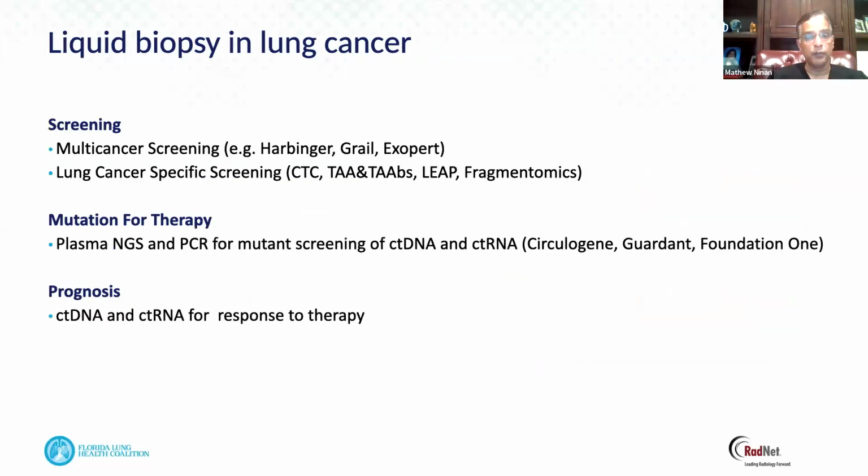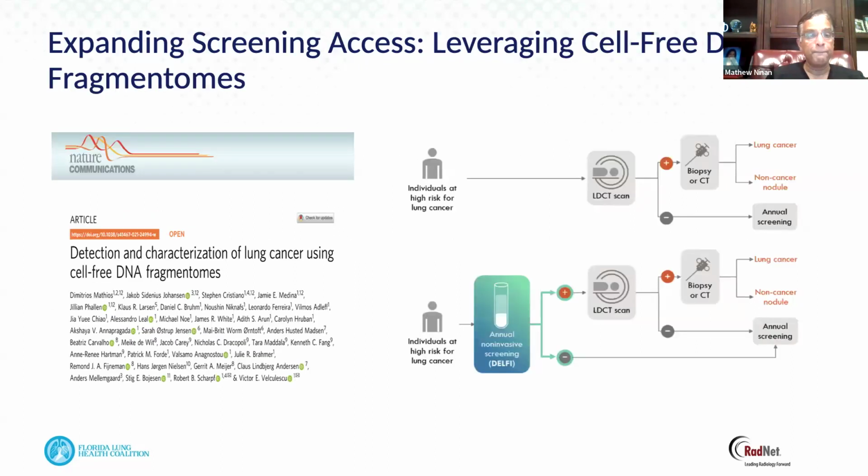One of the ways that we can also use ctDNA and ctRNA is to tell us how the patient is responding to therapy. That is the circulating tumor DNA and circulating tumor RNA. So these are all very, very exciting fields in the lung nodule continuum. And there is a lot more to come in this field. Next slide, please.